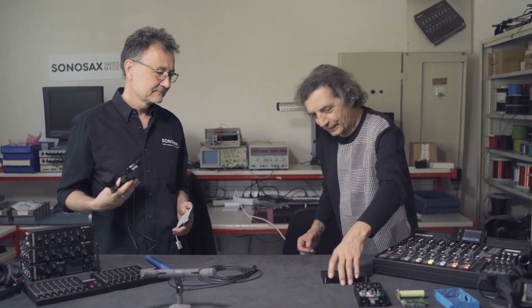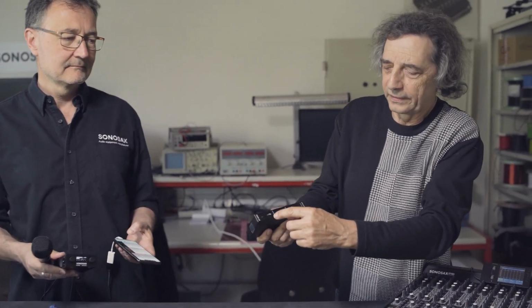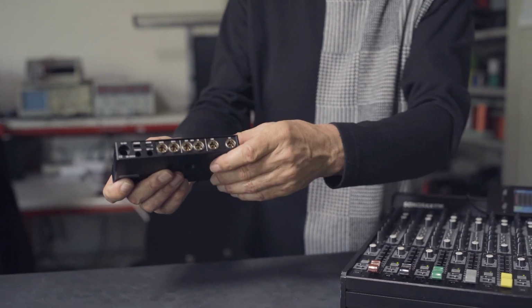But first, Jacques, tell us what were the steps that led to that final device here? Okay, first of all, I designed a box like this with 2 microphone amplifiers inside, 1 screen to adjust the levels and 2 push buttons for monitoring, etc. And on the back, all the connectors.